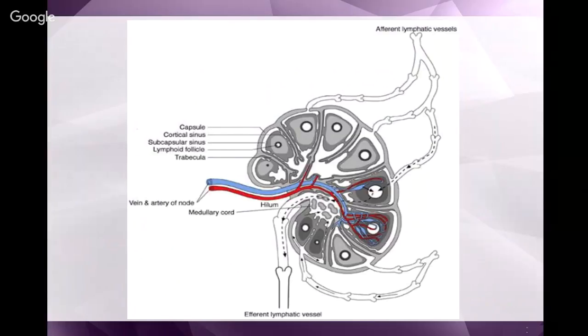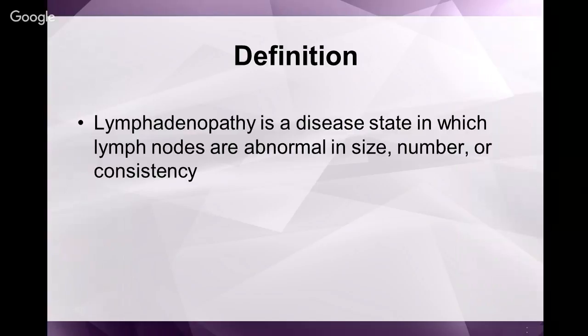The filtrate then sifts out and enters an efferent lymphatic vessel. You'll also notice that lymph nodes have their own vascular supply, which makes sense because all those cells are hungry themselves and need their own nutrients to do the work they try to do. By definition, a lymphadenopathy is a disease state in which lymph nodes are larger, harder, or in greater number than you would normally see.